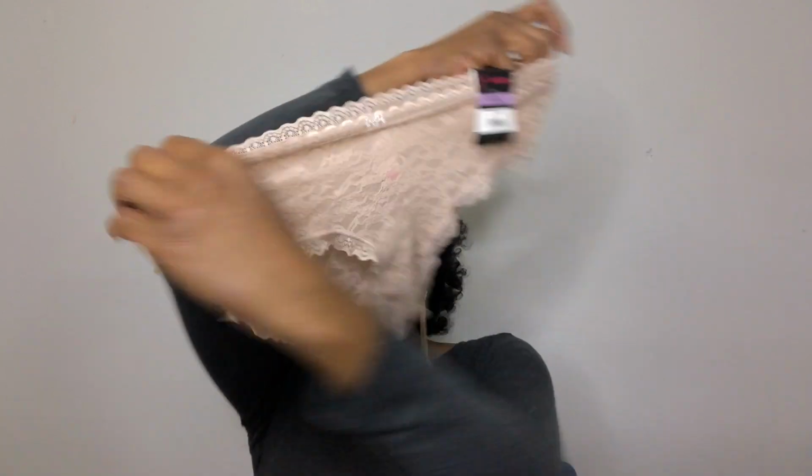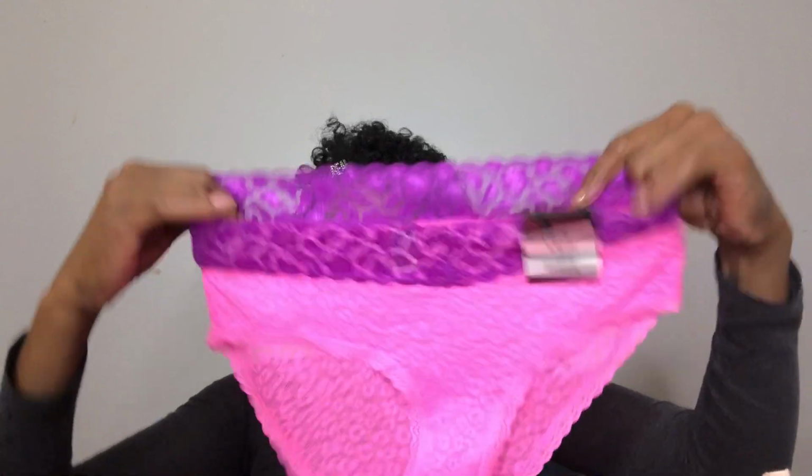Okay, just on some nudie, whatever. I don't know why all these panties is extra large. I think because you know how panties like this run. They run small. They look all big, but when I put them on, it's still probably going to be little and tight. You never know. Oh, I got these to go with that pink bra too.